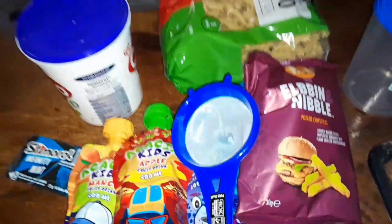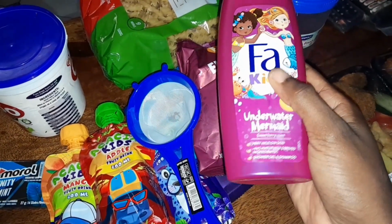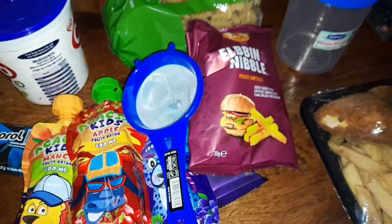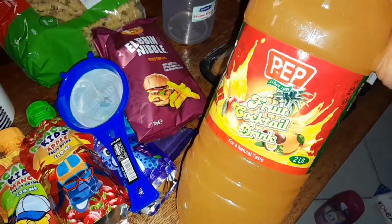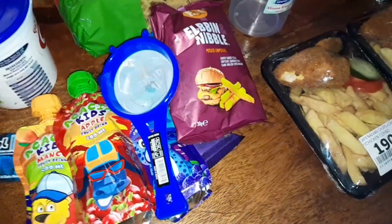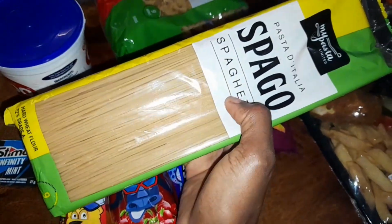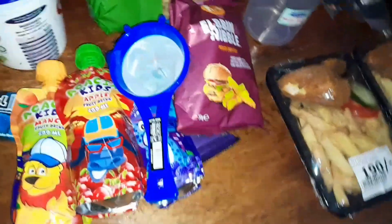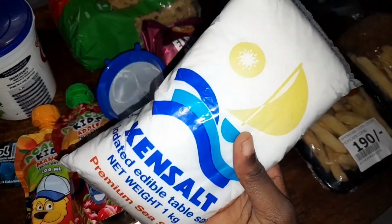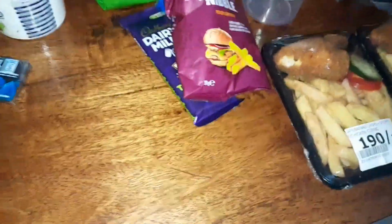Then I got this Far Kids for my niece. Then I got this fruit cocktail drink. The next thing that we got is this spaghetti, then canned salts, 1 kg.